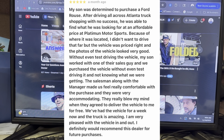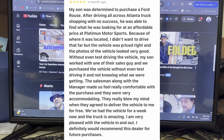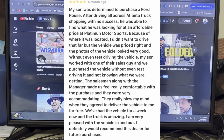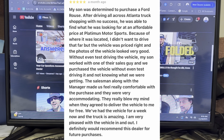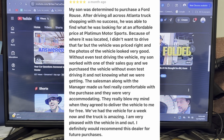They really blew my mind when they agreed to deliver the vehicle to me for free. We've had the vehicle for a week now, and the truck is amazing. I am very pleased with the vehicle in and out. I would definitely recommend this dealer for future purposes.